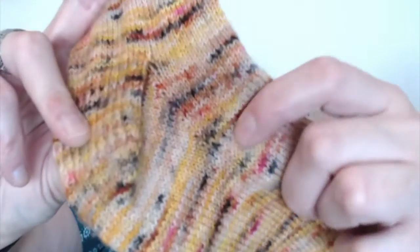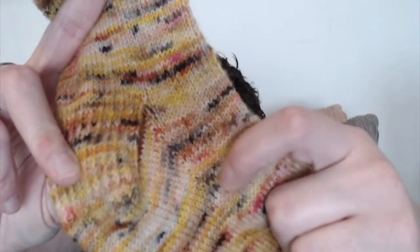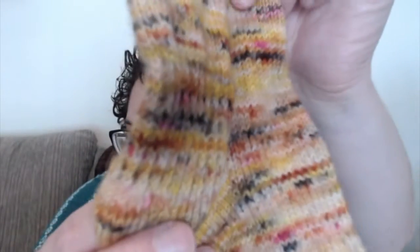I did a gusset and heel flap, and if you're unfamiliar with the term, a gusset is this part of the sock right along your instep, and the heel flap is a reinforced slip stitch heel. So those are what works. That's what I prefer for really, really nice yarn like this.